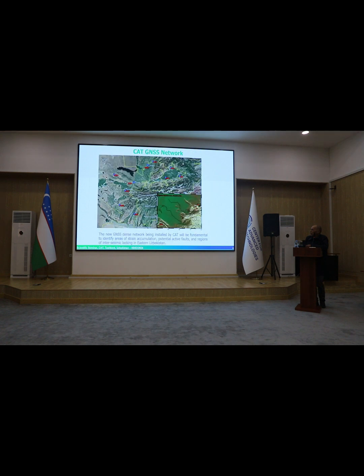And that is the reason why the Center for Advanced Technologies is now installing this network of stations in the country. And with this network and also the additional stations that the Ministry of Emergency is installing, it will be possible to know better which areas are more active or where there is more deformation. Of course, what we now have to do, or you have to do, is wait. Because we will need time to compute the velocities, how they move.